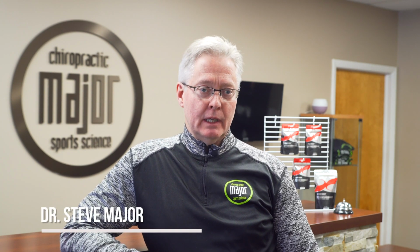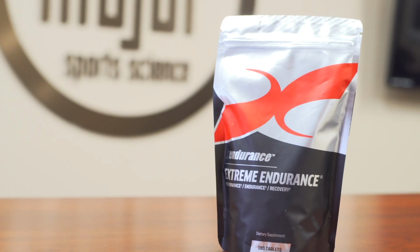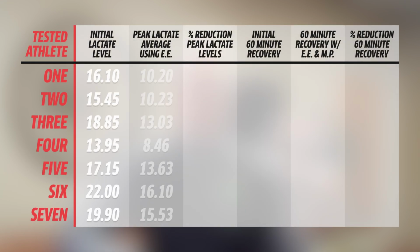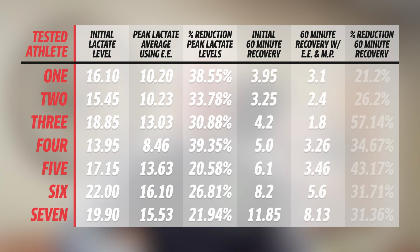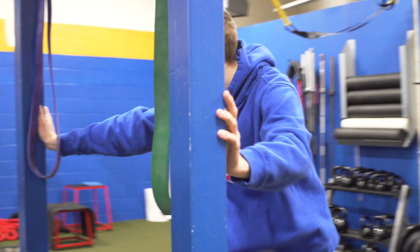We've just recently completed the last lactic acid testing, and we've run the statistics on it, and we're more impressed with Extreme Endurance than we thought we would be. Their original test results suggested that most athletes would have an average reduction in peak lactic acid of about 26%. Our guys range from 21% to about 39% reduction in lactic acid. Overall, between the 7 athletes, we saw about 30% lower lactic acid levels after their 10 sprints.